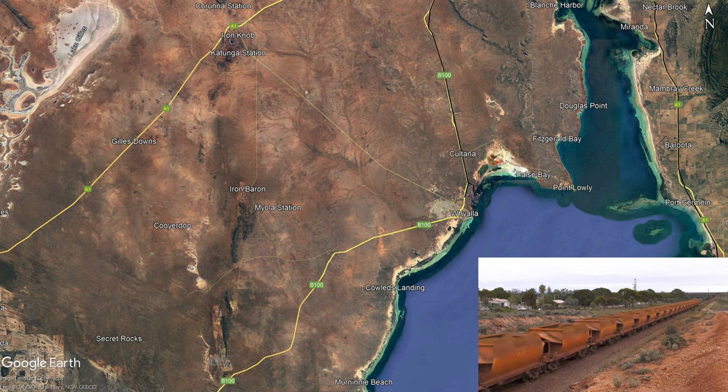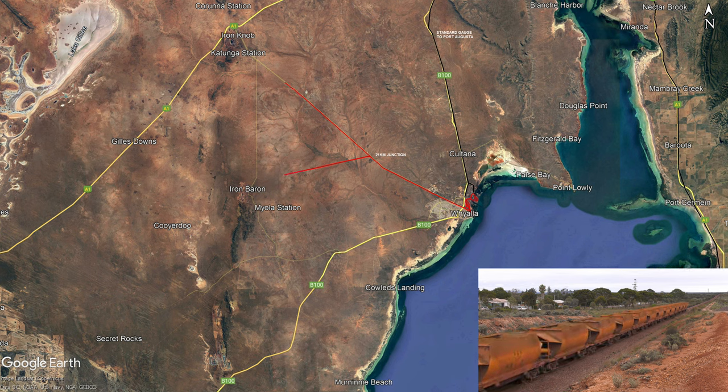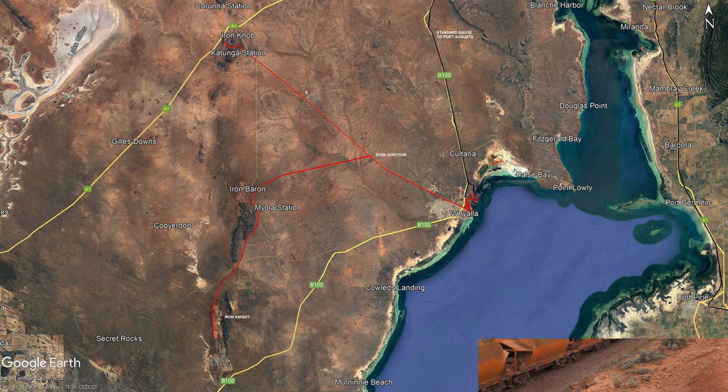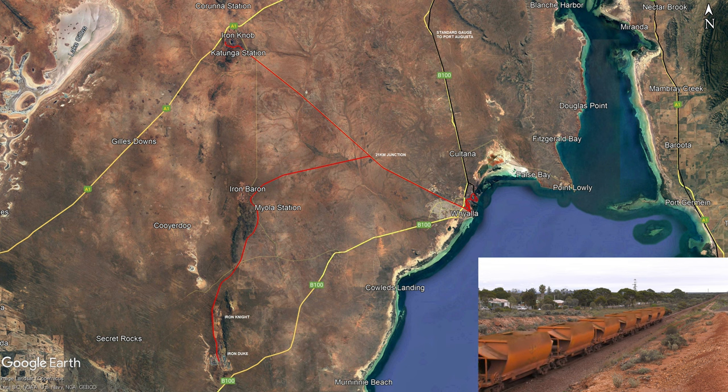The GFG Alliance runs their mining operations under the name Simec Mining, with several Aurizon trains operating daily across the 110-kilometre, narrow 1,067-millimetre, 3-foot-6-inch railway, collecting iron ore from Iron Baron, Iron Knight and Iron Duke on the Southern Line, and Iron Knob on the original 1901 Northern Line.